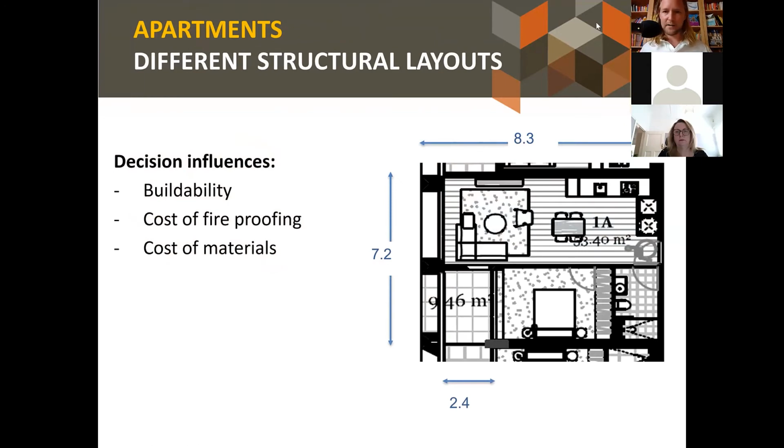So back to the apartment we had earlier, which I showed you with the concrete structure. When we're looking to lay out our timber projects, there are really 3 different things, and it's subject to a few more than these 3, but fundamentally, these are the things you're going to have in the back of your mind. First, the buildability, keeping in mind that the critical path for the build is going to be the amount of lifts on the project, so you want to reduce the amount of lifts. Second, the cost of fireproofing.